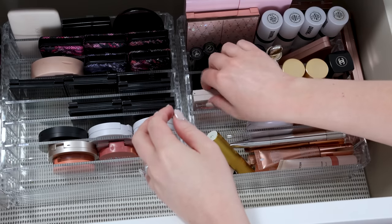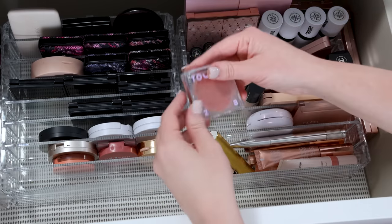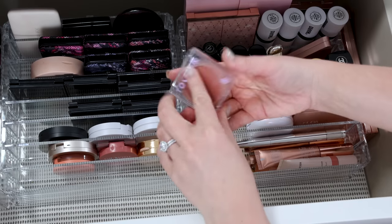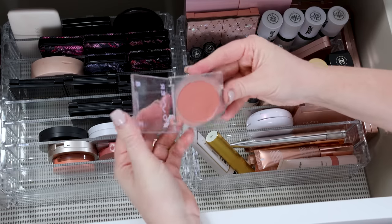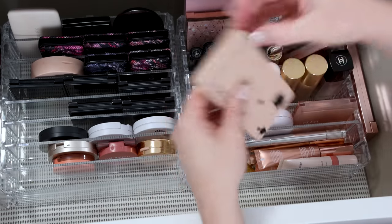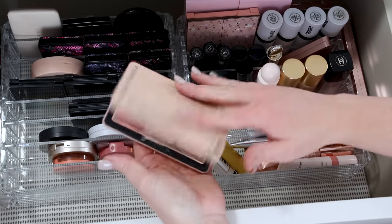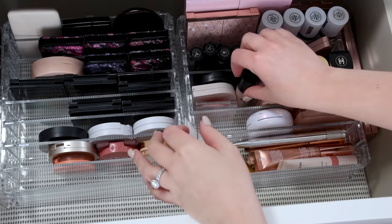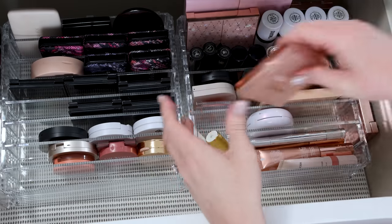And then a Rose Ink Ophelia cream blush and a Tarte Magic Hour cream blush, which honestly doesn't get enough love because it's beautiful. And then also the Natasha Denona My Dream Cheek Trio, which is surprisingly brilliant, I'm not gonna lie. My Huda Beauty Nymph Glaze, which you know is like one of my all-time faves.